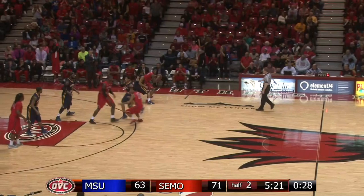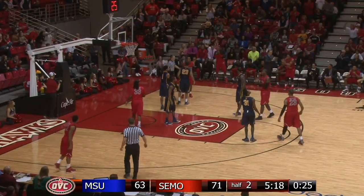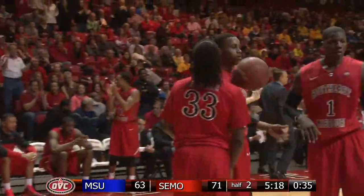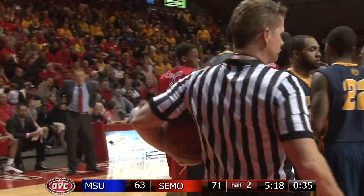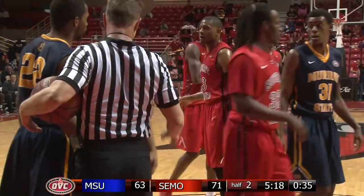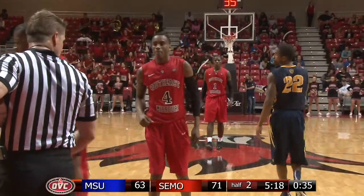Bounce to the right side goes to Cleveland. They're feeling it right now. Cleveland drives past Seymour, but Seymour picked up the foul. It'll send Cleveland to the line for a pair of free throws. Seymour's second foul. The line for the Redhawks, number 4, Antonius Cleveland with 2. Cleveland has hit 4 of 6, but he missed his last 2.